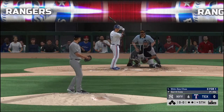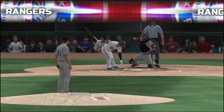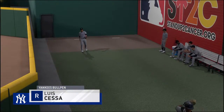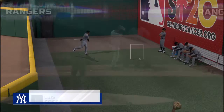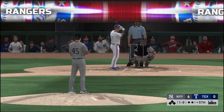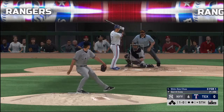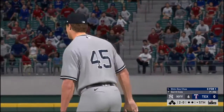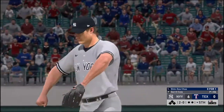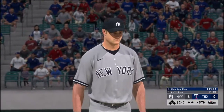Here comes the first pitch. Pulled the fastball down a little too much there. That's ball 1. And some action out in the Yankee bullpen now as a right-hander starts to loosen up. Now the 1-0 is taken for ball 2. Now, when you've got a 6-run lead out there, there's no reason not to go right at guys. You have to keep attacking the zone.